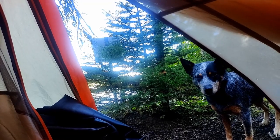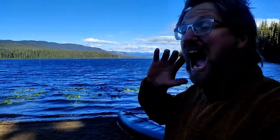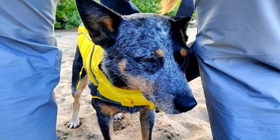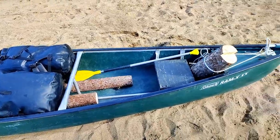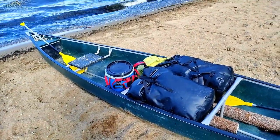It's a bluebird. It's a beautiful day. The wind is absolutely howling. So she's getting her jacket on and she is not impressed. Wind is going dead on where we're going, so we're loading the canoe very tail heavy. That'll make keeping it pointing downwind a bit easier. It's gonna be a good paddle.